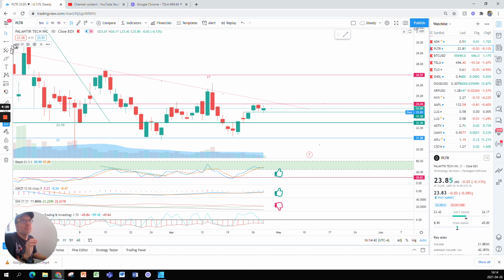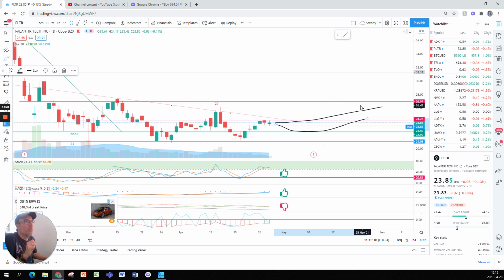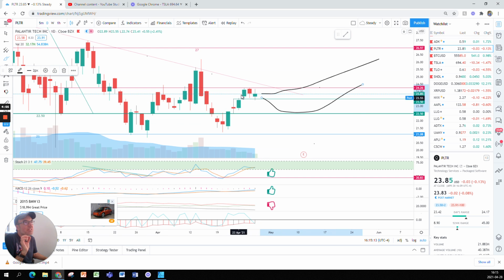So basically, what are the most likely things that can happen? If we respect this support here, we could see something like this. We could do something like this also. We could do anything, of course, but I think these are the two more likely scenarios for now. So I'm quite hopeful because of this congestion zone where the stock is stuck between two horizontal lines, it means that it has some staying power, and I like that staying power.